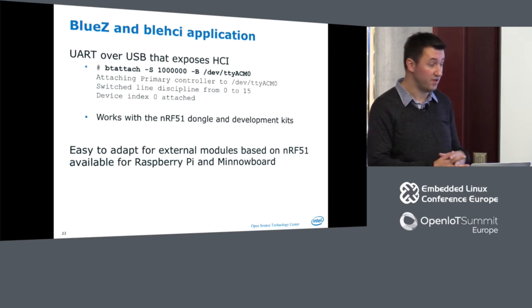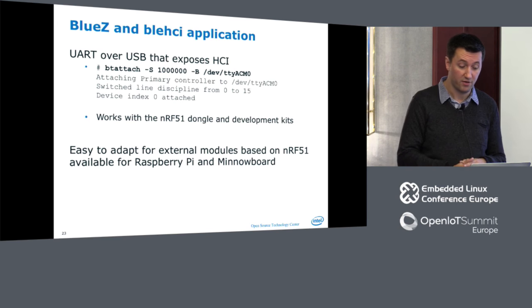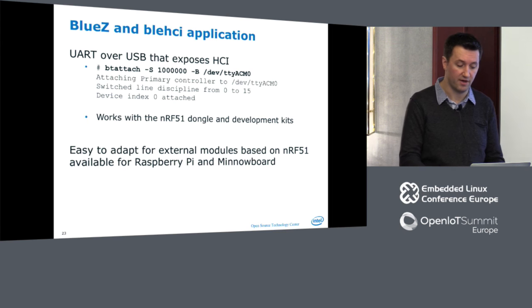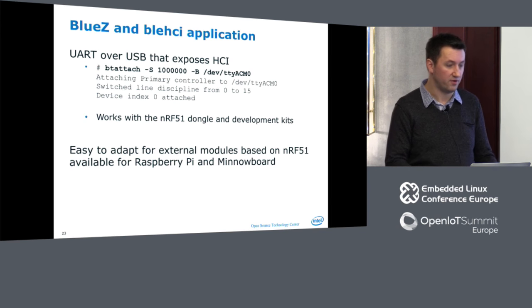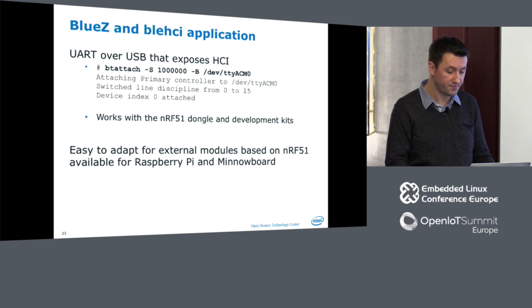If you want to use this on BlueZ, it's pretty much as simple as this. If you use an nRF51 dongle, you attach the dongle to your PC, and then you do a btattach to attach the serial line at a high speed. And then it goes like, okay, fine, I'm doing this, and then you have your device, and when BlueZ starts taking this device, it would just be a normal USB dongle. Works perfectly fine, also works with dev kits. I enjoy using the dongle, and you can just reflash this anytime you want to and modify the firmware.